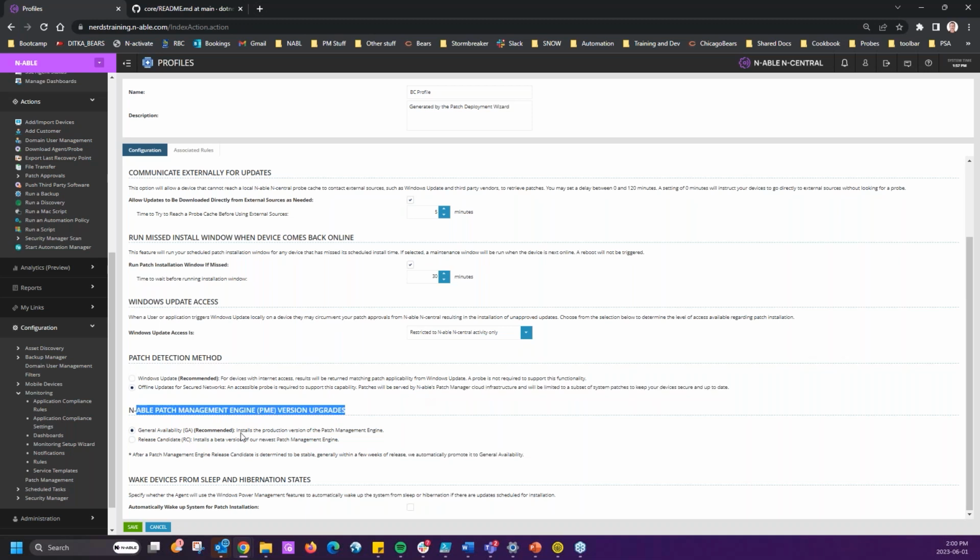Okay, in terms of PME, do you want the GA version, which is generally available, or do you want the RC, which is the beta version? And then wake devices up from sleep or hibernate. That is the patch profile. That's how easy it is.